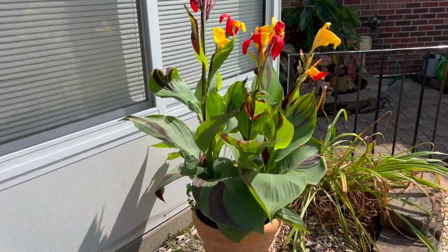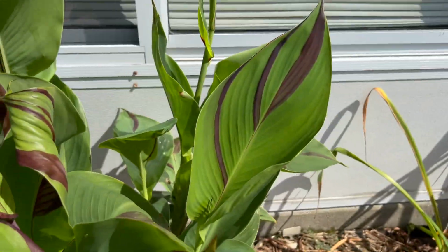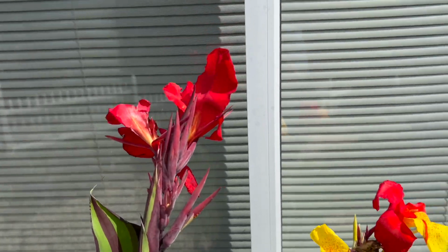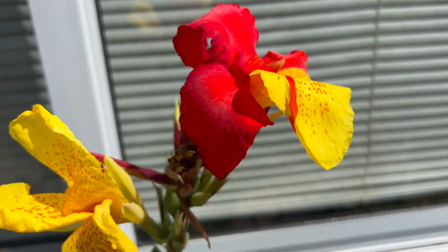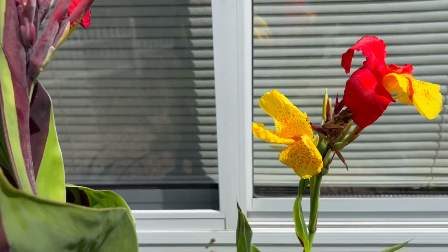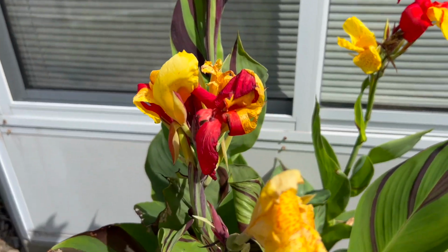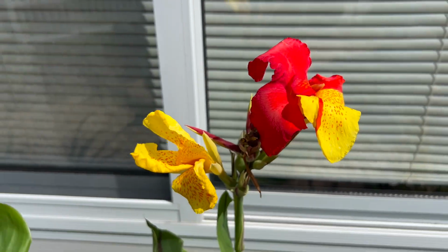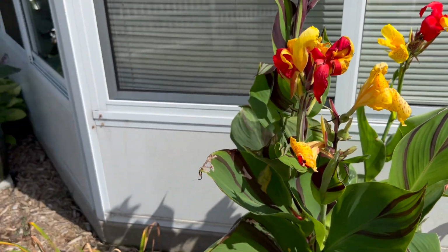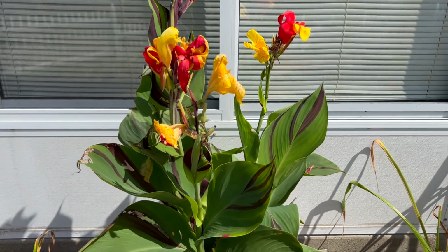This is Cleopatra. If you've never seen a Cleopatra canna, it's got the striped leaves, and then it's got the blooms that will either bloom red, yellow, or a mixture of both on the same stalk. Very unique bloom to this one. They're not the prettiest blooms because this is the end of the day, but still you get the idea. So yeah, love my cannas. I think I'm going to do more cannas around this room next year.